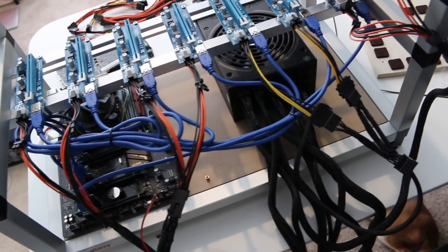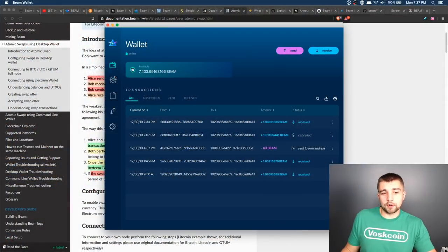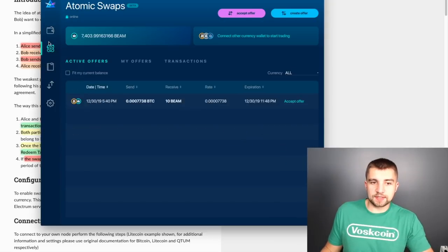Oh, and by the way, this is pretty much instant too, which is super cool. Furthermore, it's baked right into their wallet. How cool is that? That's mainstream, that's super cool. It's not like the third tab, fourth tab, hidden tab, it is the second tab. You go to wallet, then you go to atomic swaps.